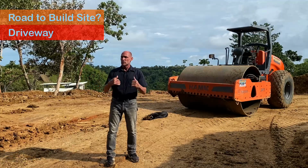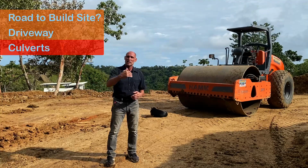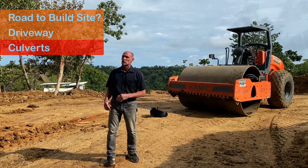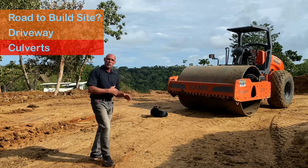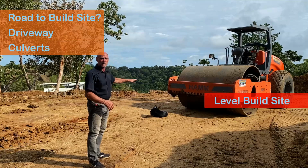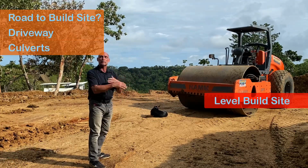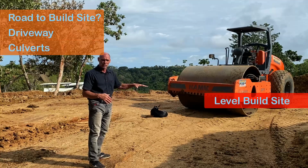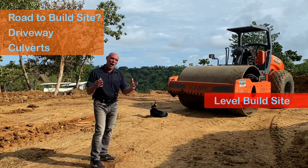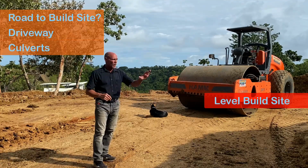Now, while you're doing the driveway, you need to be thinking, how about culverts? Because once you build that driveway, you're also going to have to put in culverts so that the road can still drain. Once you have your driveway coming onto the build site, you're going to need to level the actual site, and then you're going to need a compactor to compact it in order to prepare it for the actual foundation. Well, not only do we need to level that, but depending on the topography and depending on where you're at, for example, here we're in the mountains.